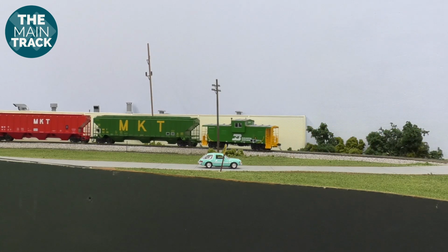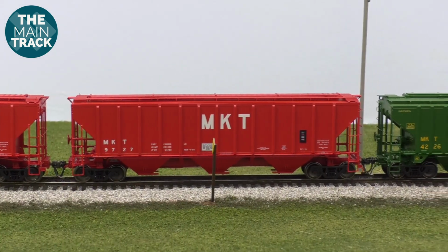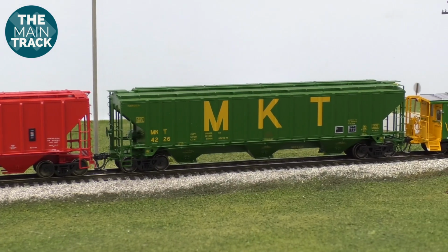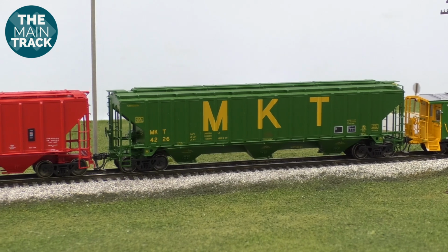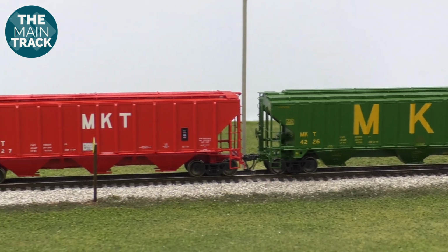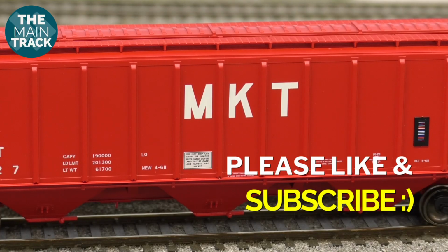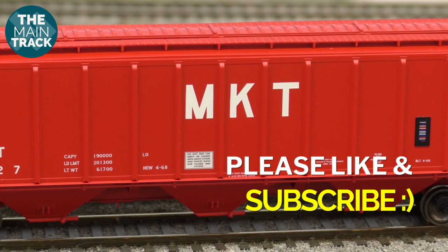This car creates the look of the Katy during its red era before things changed to green in 1972. You can see an example of that latter green scheme on this Tangent Pullman Standard 4750, but you could still find plenty of these red cars roaming around the Katy system up through the 1980s. I'm super excited to have these here on the layout.